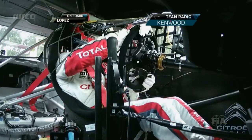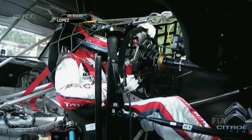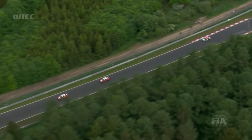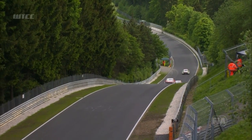So Citroën with an 8.4 second advantage from a standing start on the Grand Prix circuit alone. That's incredible. That's unbelievable.